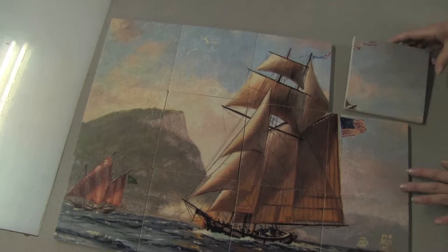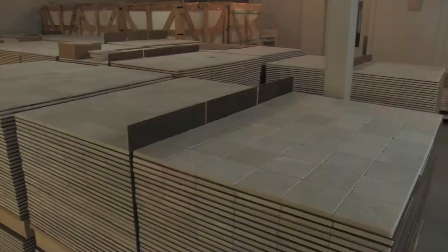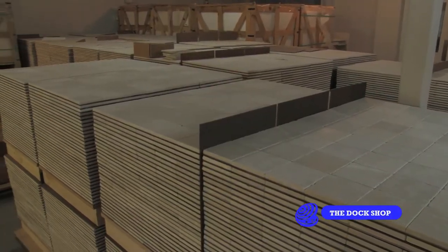Screencraft Tile Works in Providence, Rhode Island. Our world headquarters, as we affectionately call it, is right here at 35 Corliss Street in Providence. We do give factory tours, and we love when people visit. Screencraft was started in 1952.